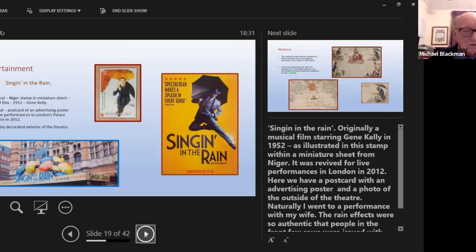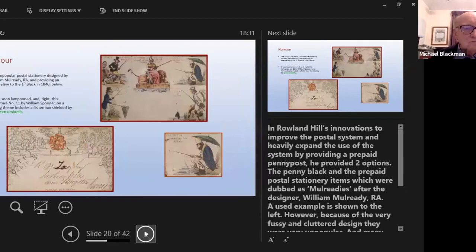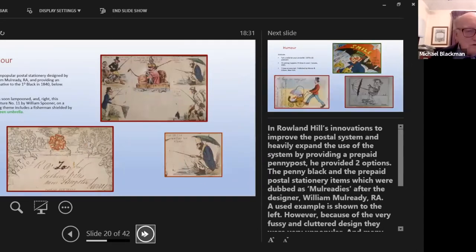So moving on to humour. We've got at the base, a Mulready. Now, as you know, Rowland Hill, in bringing in his penny post in 1840, thought that a postal stationery item would be most popular. And it was almost an afterthought to provide the alternative of the Penny Black. Well, as it turned out, the Mulready covers, stationery, were very unpopular.